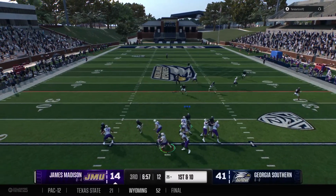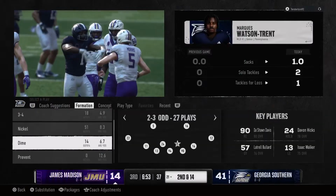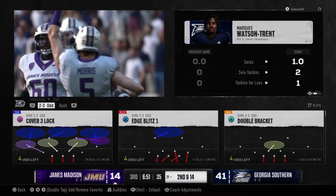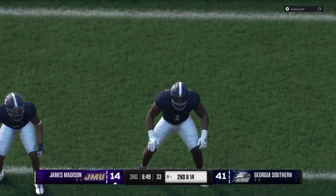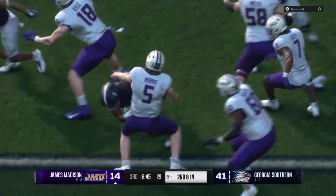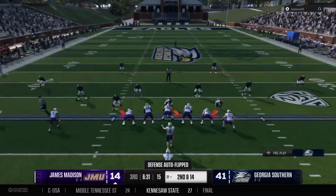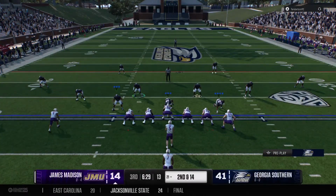Yeah, it hasn't gone well. And that pressure just engulfed him. A sack for this defense. And the defense just gets their 4th sack of the day. And guess what? This offensive line, they gave up 4 last week too. So you need some consistency up front. Make sure you protect that QB that can make those big plays for you.